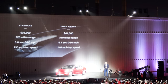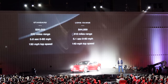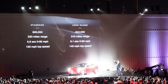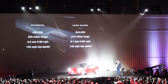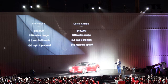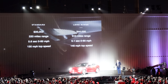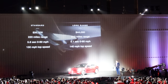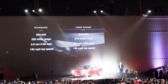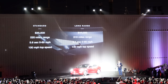Okay, so let's talk about the specs for the Model 3. There are two main variants. There's the standard and long range. The standard is going to be $35,000 for a 220-mile range. It's going to be a fast car. So the acceleration will still be well under 6 seconds, with a 130-mile-an-hour top speed. And then you can also get the long-range one, which will have a range of 310 miles, and be roughly 5 seconds 0-60, with a 140-mile-an-hour top speed.